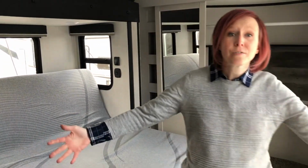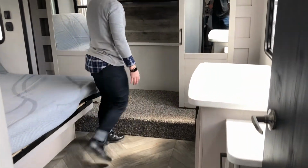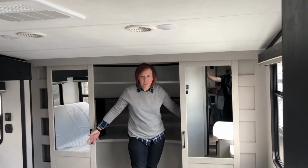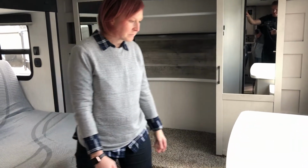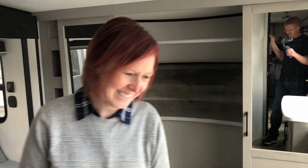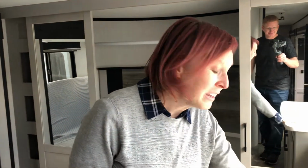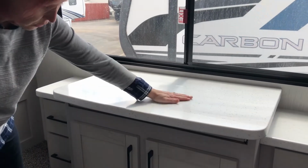I'm moving around freely. I'm able to open all my cabinets. I'm able to get to my closet with so much ease. So much room for activities. For shenanigans. Countertops in here are the same that are throughout the unit. The very, very nice white stone.